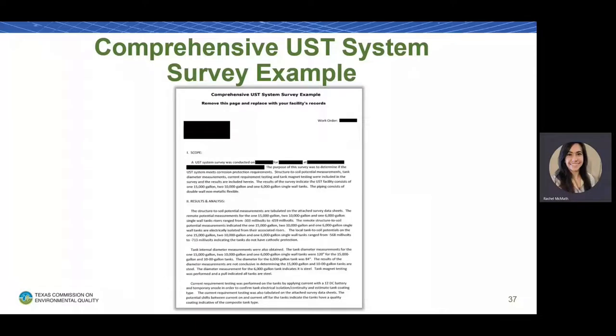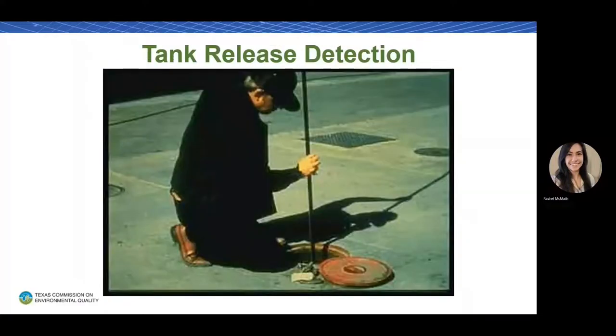The corrosion technician or corrosion specialist will provide you with documentation verifying the system's construction material. This comprehensive UST system survey is an example of the documentation you could receive for your records. You may not be able to see this example here very well, but it has also been provided to you in your notebook. The next section of the notebook is tank release detection.